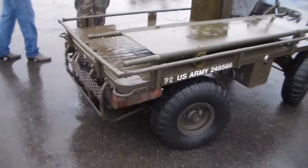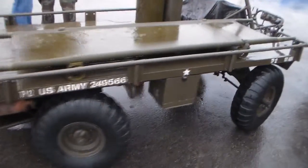All right, Steve, tell me about this little vehicle, brother. It's called an M274 Army Mule. They use it for hauling ammo, people on stretchers, any kind of supplies. I have one here. The vehicle weighs around 900 pounds, but it'll haul over 1,000.